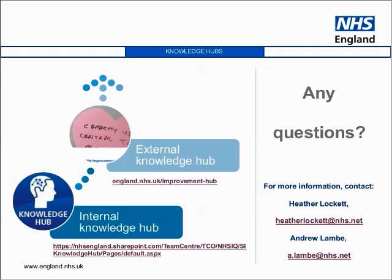We tend to use it to promote information, so it probably denies us a way of communicating what's new on the hub. We might have to use Engage a little bit more, or hopefully people have valued what they've seen today and can come and have a look at the hub directly.